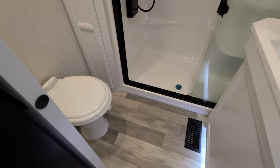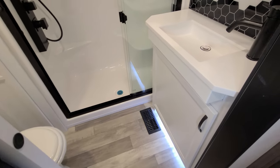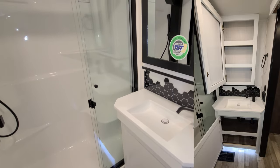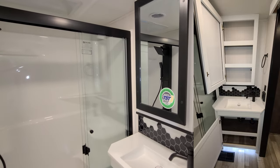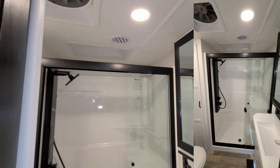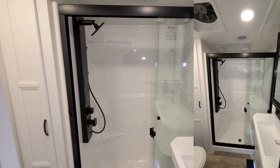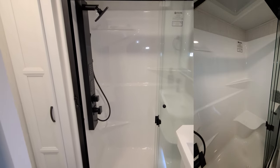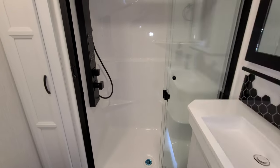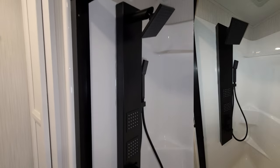Porcelain foot flush toilet. Some storage underneath your sink area. And some little medicine cabinet area there as well. Different backsplash, different sink this year as well. Shower is going to look a little different. You do have a one-piece molded fiberglass shower with a sit-down seat, sliding glass panels, and then your shower head compartment area here, a little different.